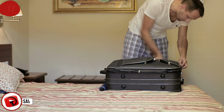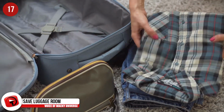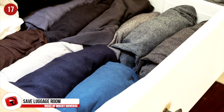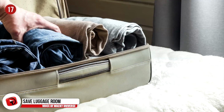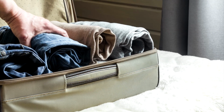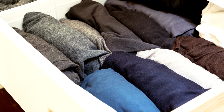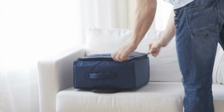Save luggage room. Some people don't believe in rolling clothes, but those that are pro-roll say that you do save room in your luggage. Plus, rolling clothes prevents wrinkles from forming on your tightly packed outfits. To properly roll clothes, lay your clothes flat and begin folding the bottom 2 inches inside out so that it creates a pocket. Go to the top of the piece of clothing and roll it down into the pocket. This way, your clothes stay in place.